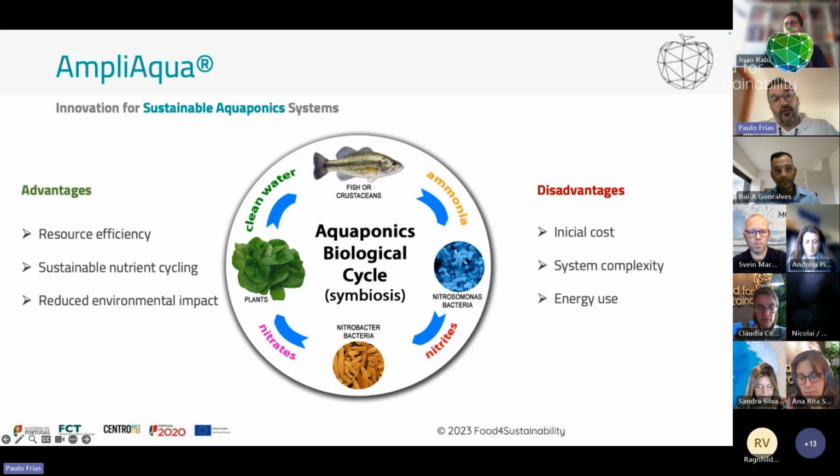Unfortunately, there are no perfect systems, and the main disadvantages of these systems are the initial startup costs, the complexity of the systems, since you have two completely different productions that have to complement each other, and the energy consumption is higher compared to soil farming.